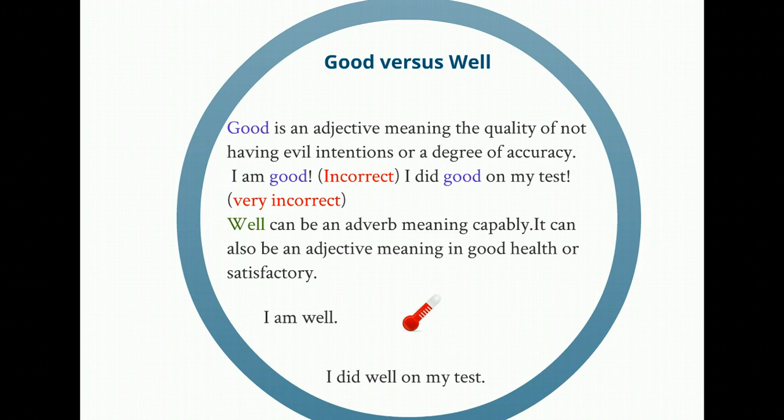Okay, so if someone ever asks you how you are doing, you should reply, I am doing well. Okay, or I am well. What is very incorrect would be to say, I did good on my test. Okay. Last time I checked, there was no test that ever benefited mankind. You want to say well. Well is the adverb form, right? It means capable. It can also be an adjective meaning in good health or satisfactory. So when I am well, I'm in good health. I am satisfactory. But if I'm describing an action, if I'm describing how I did on a test, I need to say, I did well on my test.